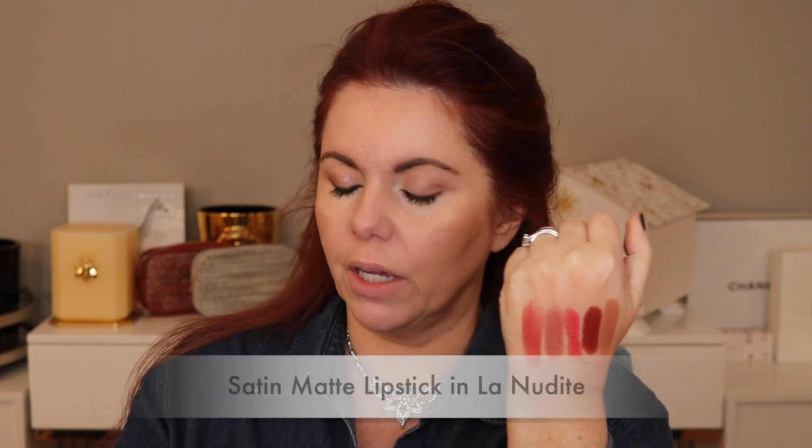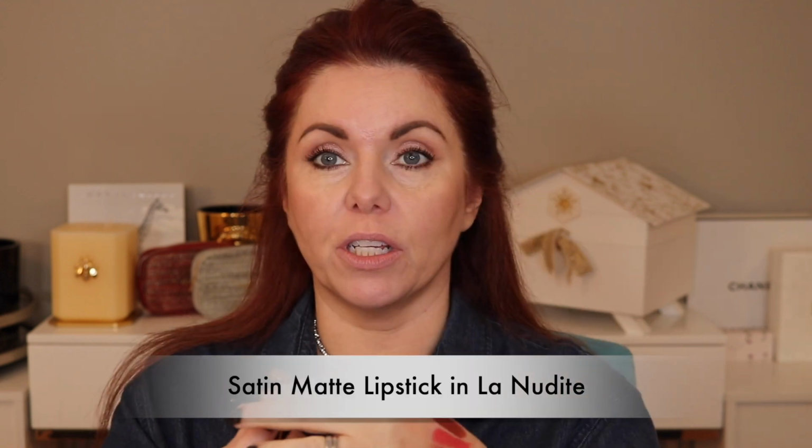All right, so let's go in numerical order. So the La Nudite, which is 02. This is a warm beige. It does not look great on me because it washes me out, but if you're looking for a nude warm beige, this is it. And yes, it's a satin matte, but I have to say this actually feels pretty creamy on the lips.